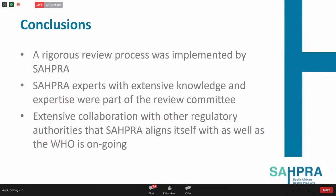So just to conclude, the key messages that we would like to share are that, as a health products regulator, we would like to give the public confidence that with this specific Section 21 authorization for the COVID Shield vaccine, we've gone through a very rigorous review process with our expert working group that has extensive knowledge in this area. We also have worked, and we continue to work, with other regulators across the world that we align with, and also with the WHO. So thank you very much for your time.